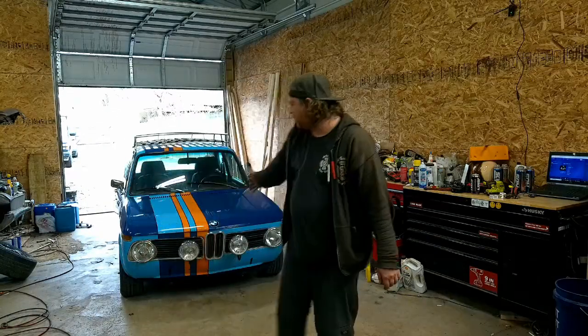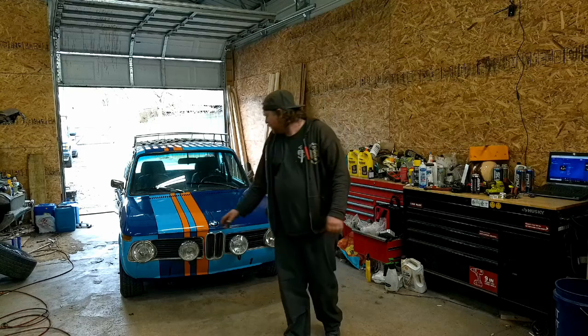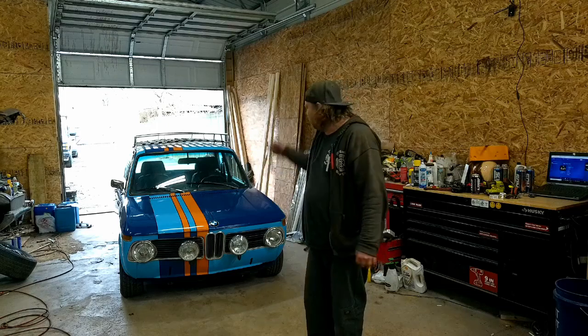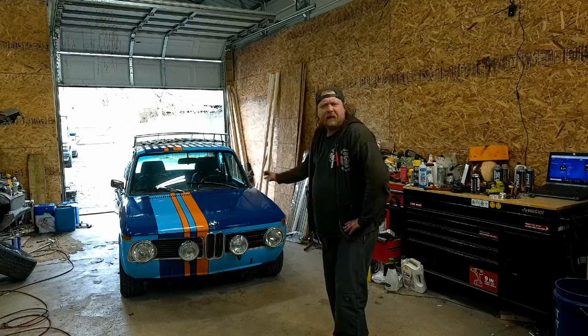Behind me, or next to me, or sideways facing: a 1972 BMW 2002. Yes, she's a little rally race car scheme. It's cool. It has the twin carbs under the hood. It's an automatic, which is kind of odd for me. I don't really work on too many of them nowadays. But anyway, it's in here for a run and drivability issue.